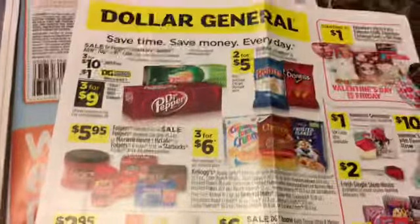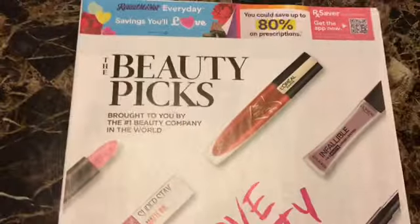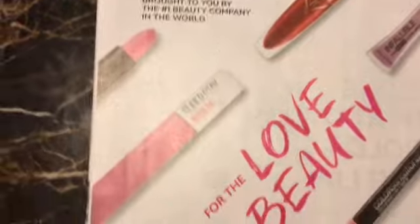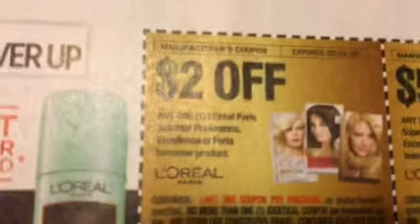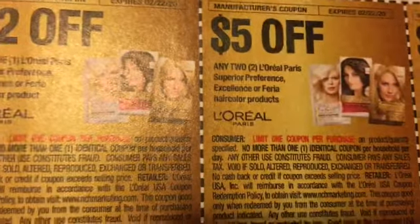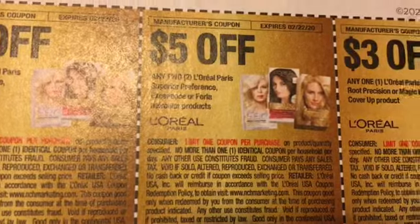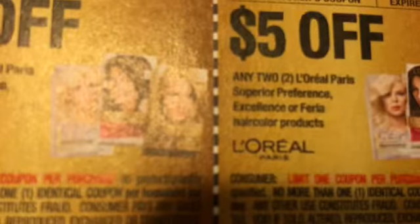Dollar General. I can't wait to go back to Dollar General. Alright, so this is the RetailMeNot. Let's see what's in here. Maybelline. I've never seen Maybelline. L'Oreal. Oh, I seen this Feria. What does it say? Hair color.